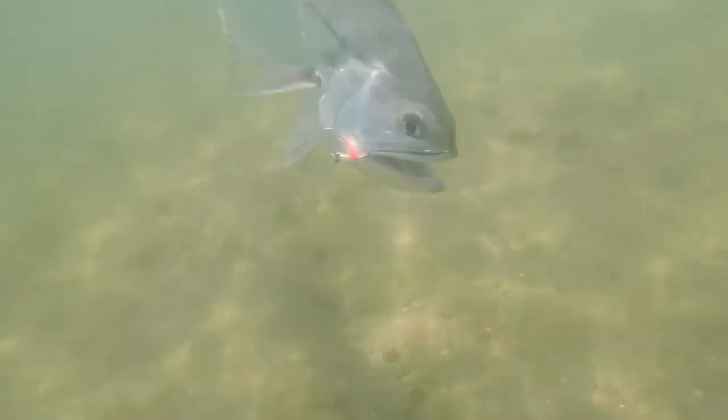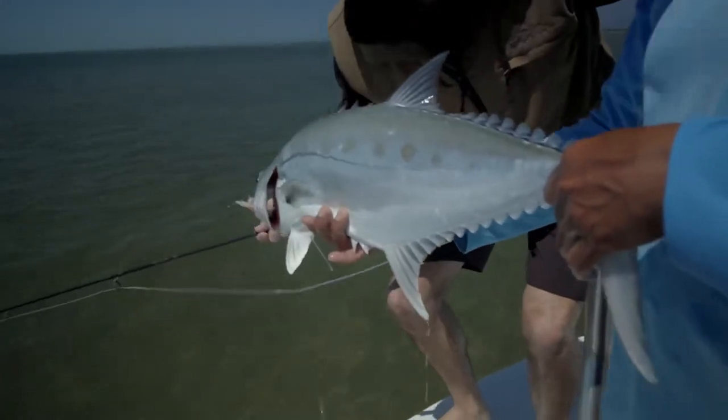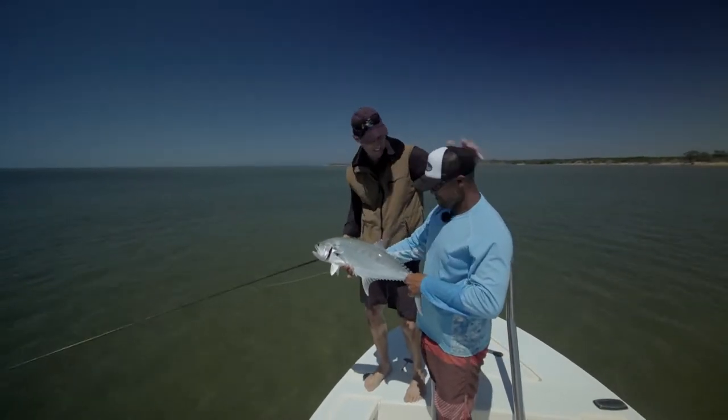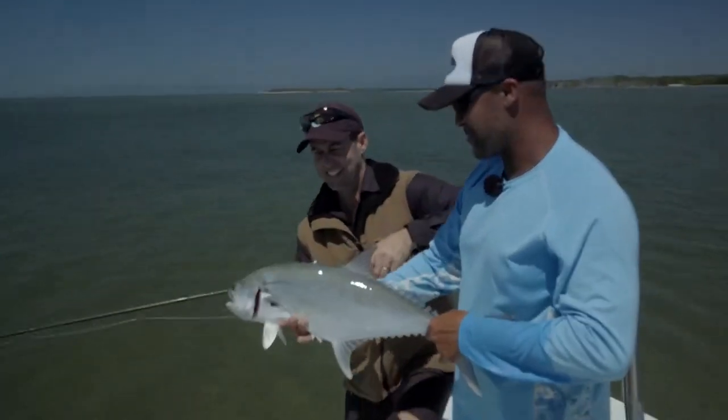Oh, no, we're getting close. We are close, my man. You good? Yep, got him there. You beauty. There you go, Nige. The sight fish queenie. Thank you, mate. That is that little shrimp fly. Well spotted. That's really cool, man.